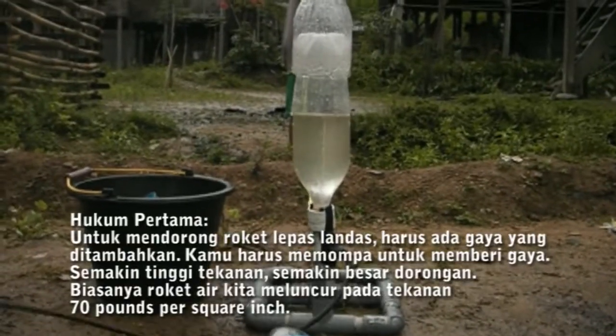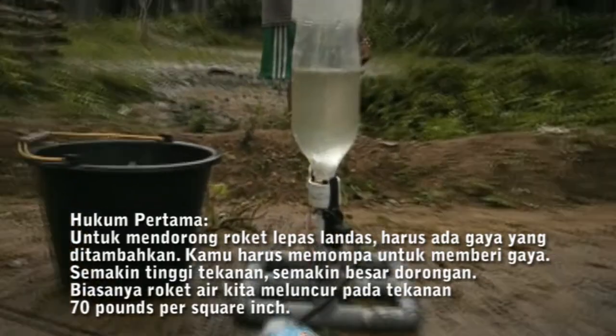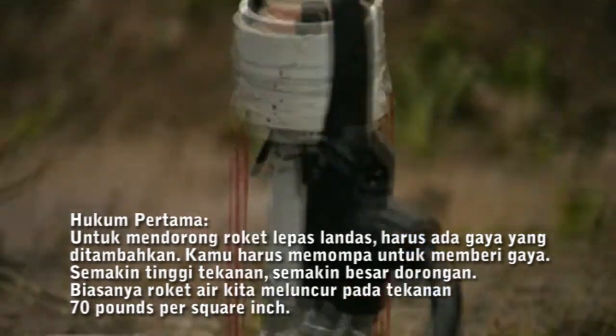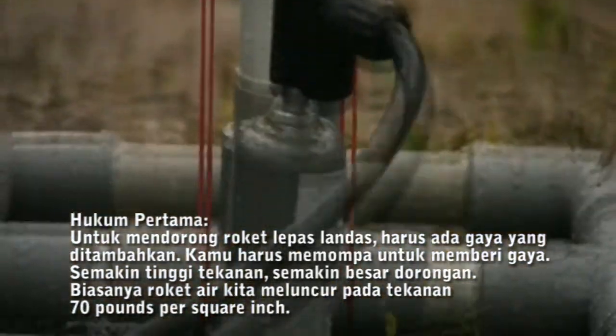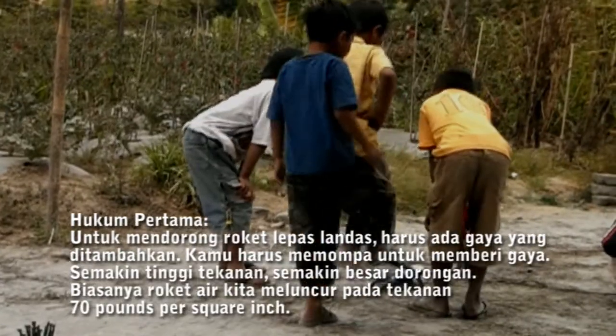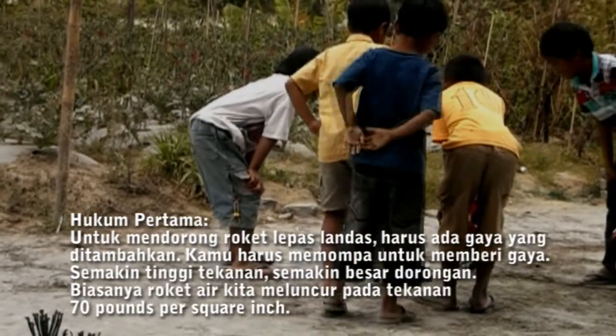First law: to force a rocket to lift off, force must be exerted. You must pump it to give force. A higher pressure means higher force. Usually our water rocket launches at 70 pounds per square inch, or psi.